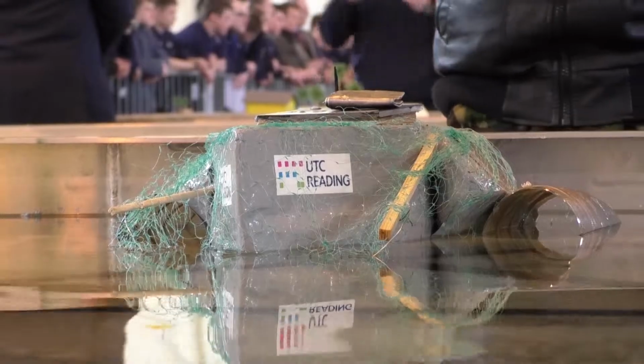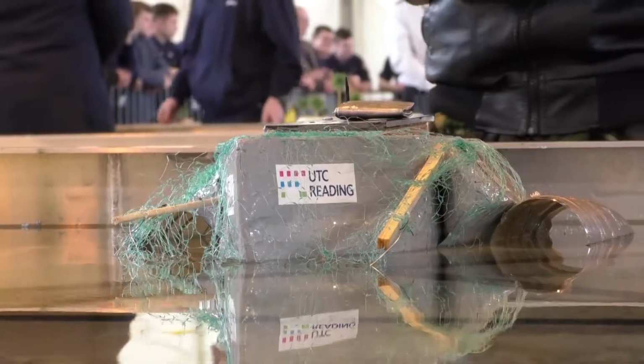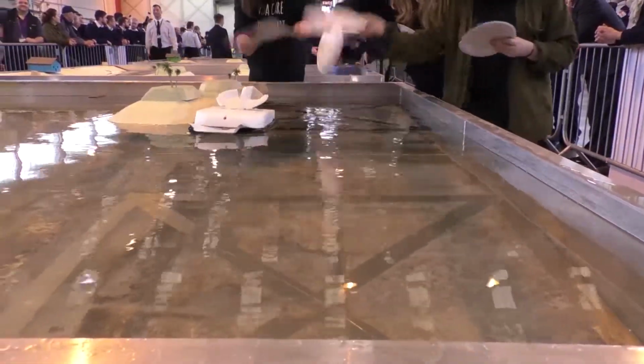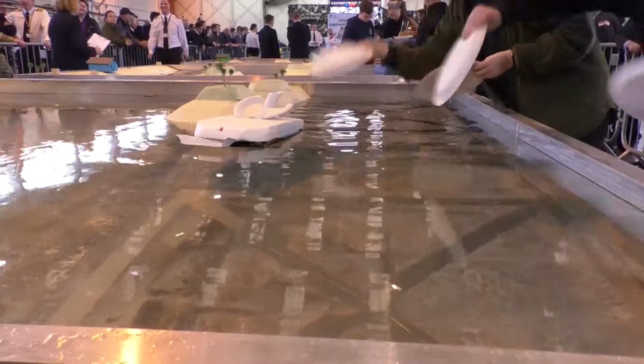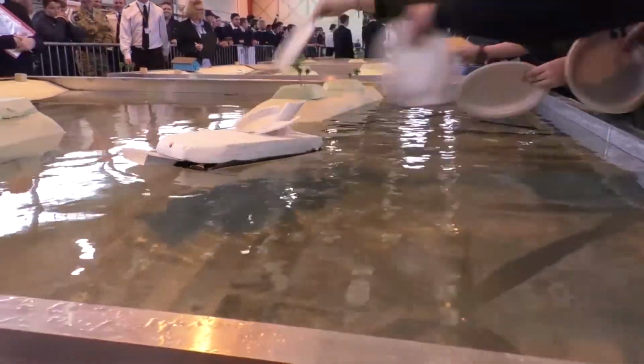So today is what's called the Royal Navy University Technical College Engineering Challenge. Effectively, it is a STEM event for students aged between 14 and 18 to design and build a remote control amphibious vessel that they bring with them to the competition today, and they test it in a large aluminium tank full of water and try to collect as many points as possible.